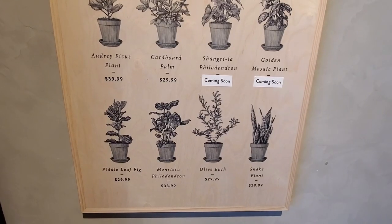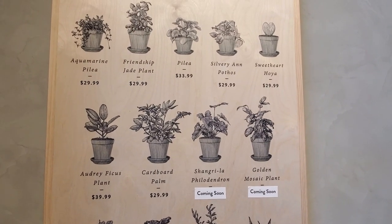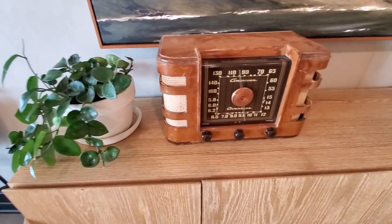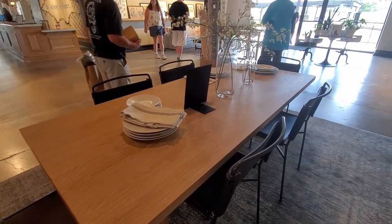So let me know in the comments, what do you think of this style? It's definitely more modern than the decor pieces they have at the main store, for example, but still it has that clean and warm vibe.